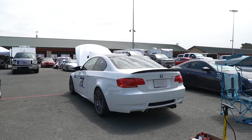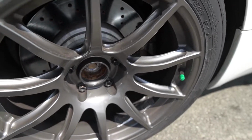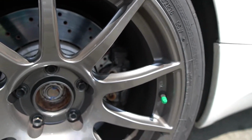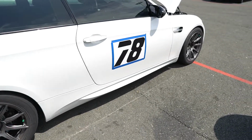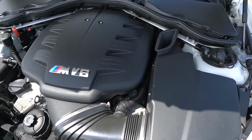Hey guys, so I'm running my E92 M3 today. It's a 2013 competition package model. Running 18-inch Apex SM10 wheels. As for tires, I'm running the NT01s. Squared setup, front and rear 275s. I also swapped the brake pads out for Performance Friction PFC 08s. Other than that, everything else in the car is stock.